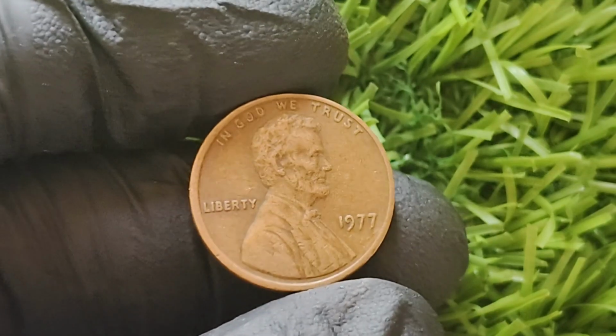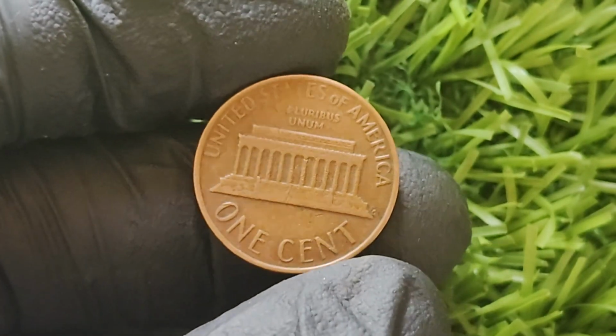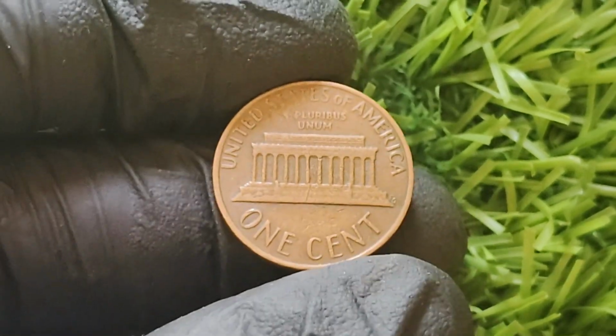Grading costs around $30 to $100. But when you're dealing with a coin potentially worth over $1 million, it's the best investment you'll ever make.